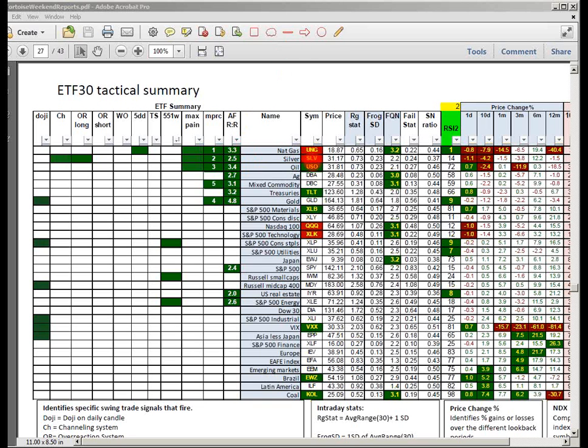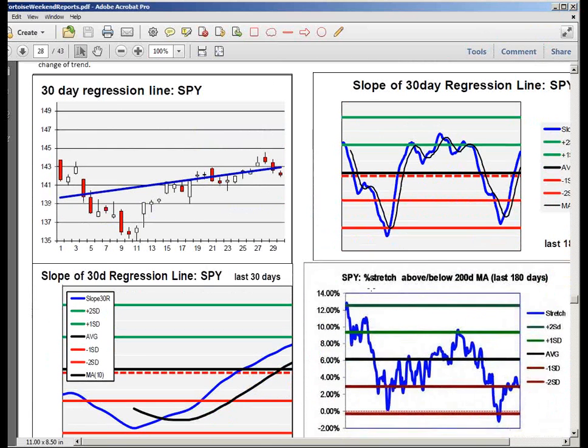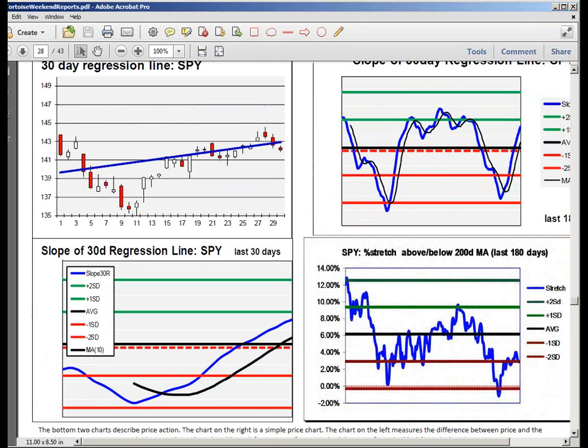So we'll look at silver pretty closely too. It's number 2 max pain range compression, channeling and overreaction, and tests out at 2.5 to 1. So I like that. Looking at the market mosaic next.